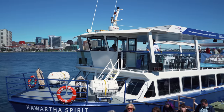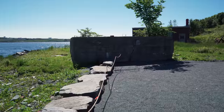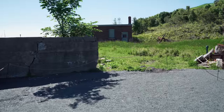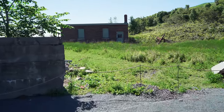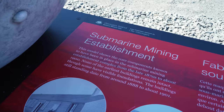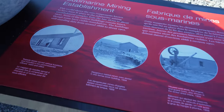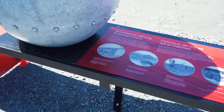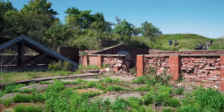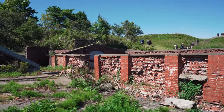Here's our boat that we came over on. So some of the earliest buildings no longer exist, except for maybe some of the foundations. So here's the first area, submarine mining establishment. And there's like a replica of one of the mines. These must all relate to the mines that we just read about because it's in the same area. So this is what's left.